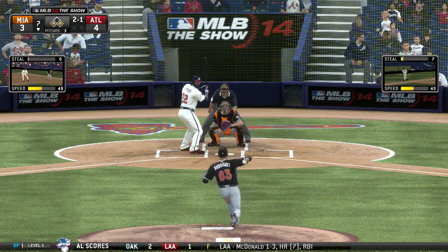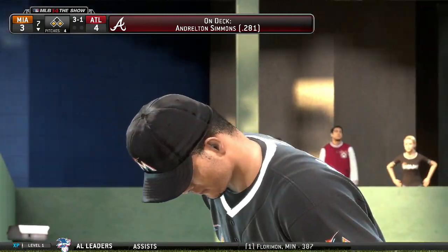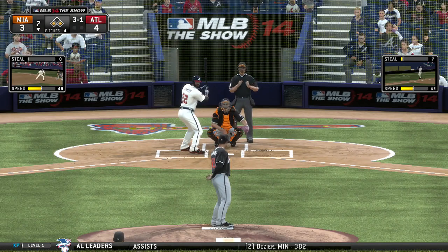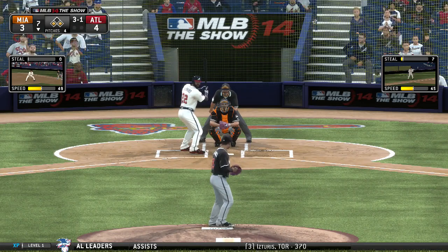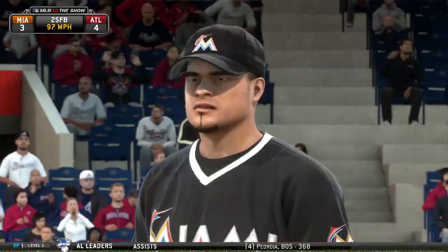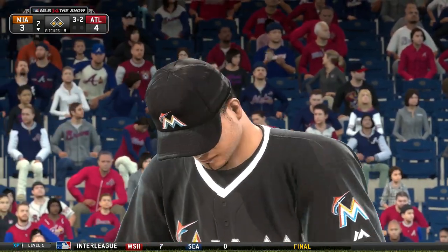Here it comes, 2-1. Oh, and not an easy pitch to lay off of, but he did somehow, and he's got it to 3-1. And up at the plate now, he's really in the driver's seat. I don't think they want to walk him, so this should be something good. 3-1 is a fastball, and he can't connect. 3-2. You want to talk about a live arm? This guy's got one all right. Come on now, JC.